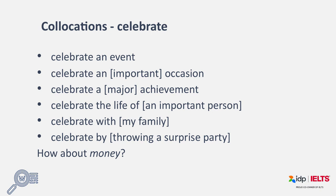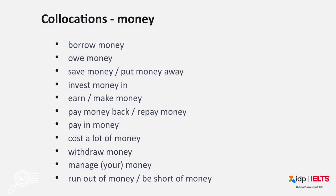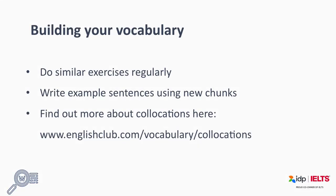Restart the recording to see the collocations we came up with. We have the following, but it's by no means an exhaustive list. How many of these collocations did you get? Did you find any that we didn't? By doing this on a regular basis and writing example sentences with some of these new chunks, you're quickly expanding your vocabulary. You can find out more about collocations here at the English Club website.